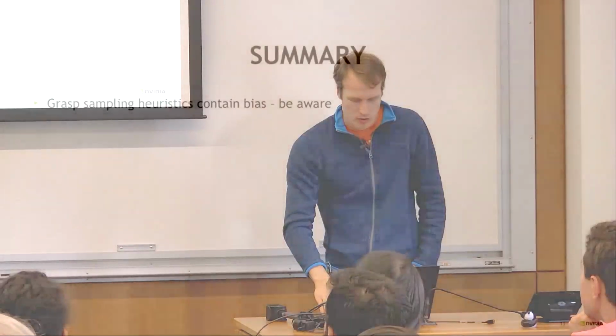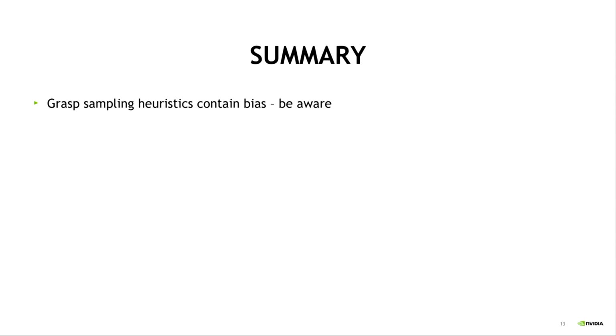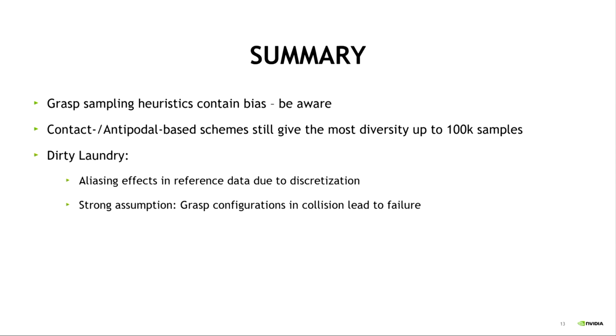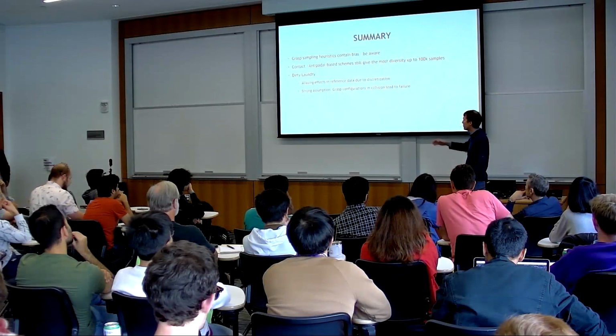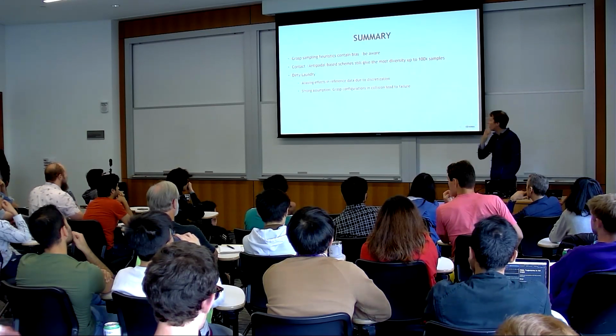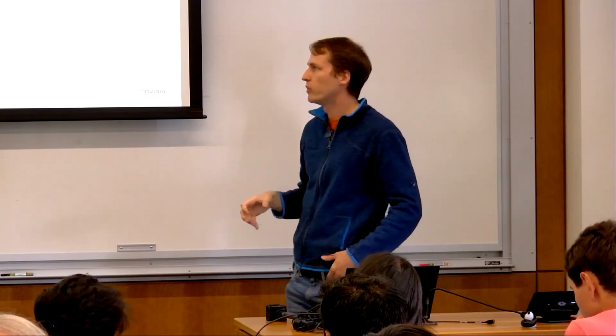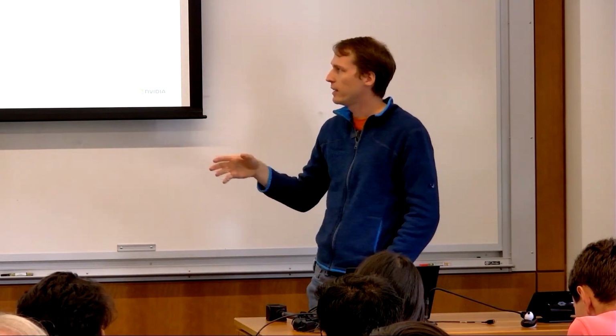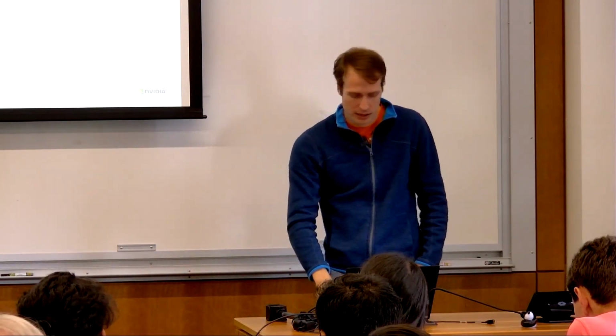Yes, so the summary is that grasp sampling heuristics contain some bias. This antipodal-based scheme seems to still be the best choice. There are some things in the data that are not beneficial. One is also what Sid related to, that the grasp conversion might not be realistic. Some assumptions, like something in collision necessarily leading to failure, are questionable. There are some aliasing effects due to the discretization of the space.